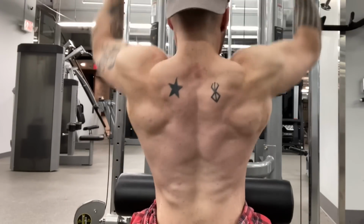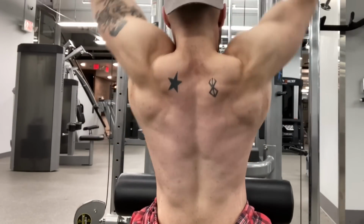And for some people, not all or not even most of you guys, that's gonna be enough to develop your rear delts. I know it was for me specifically. I didn't start doing rear delt isolation until I already had rear delts that looked like this. So some of you may be in that same camp.